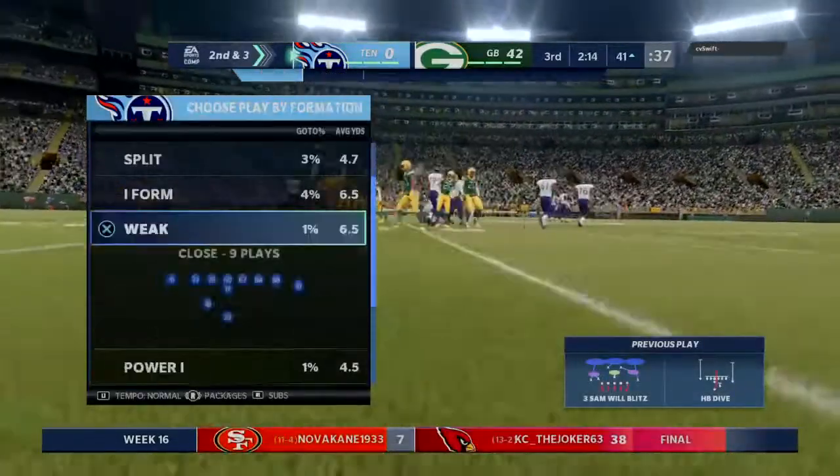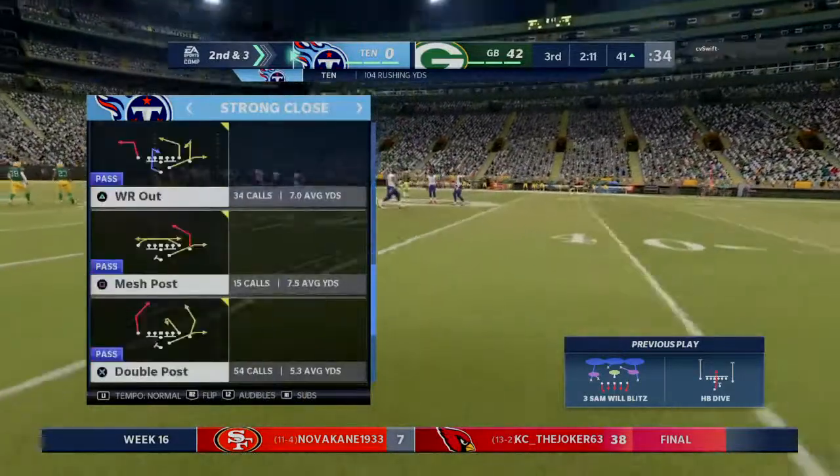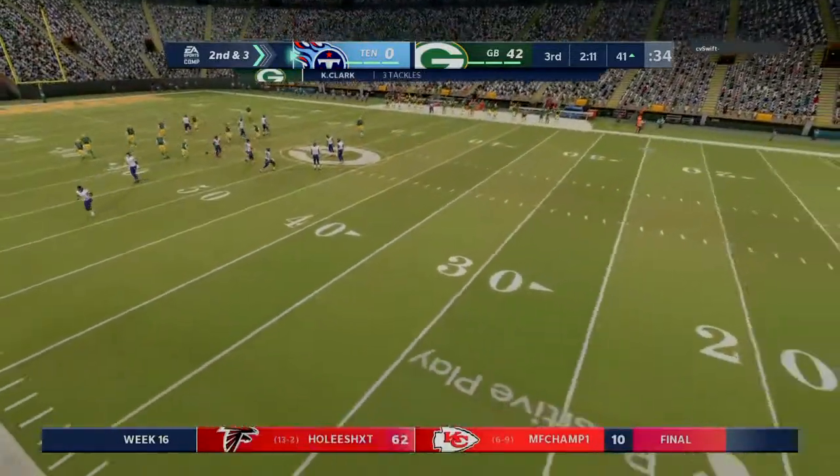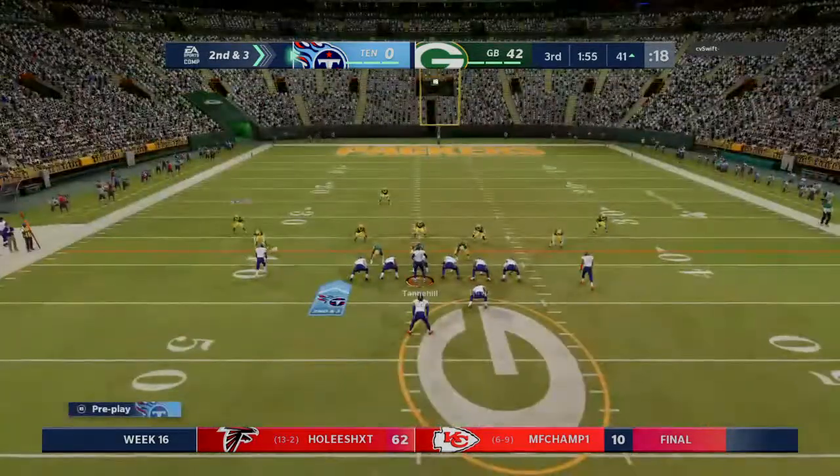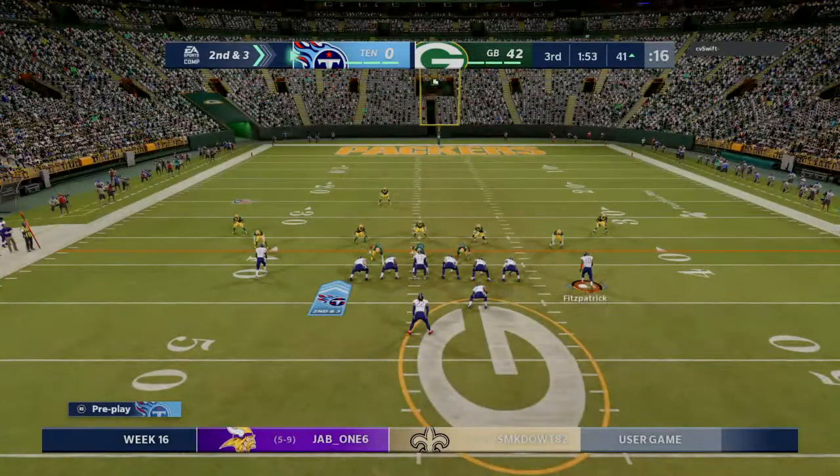A solid run on 1st down. Gain of 7 leaves him with a 2nd and 3. Well, that last run makes this a 100-yard night. I've loved the way he's hit the holes. He's been quick, he's been decisive, and he's been a whole lot of fun to watch.